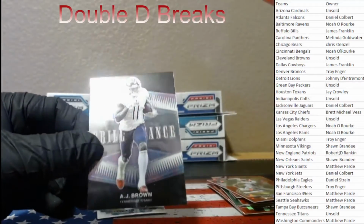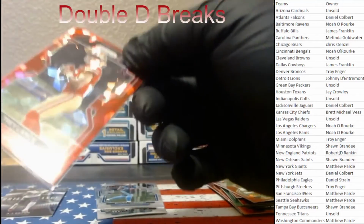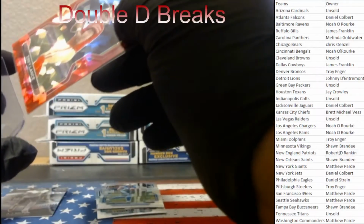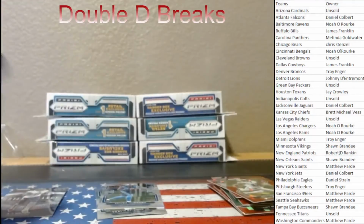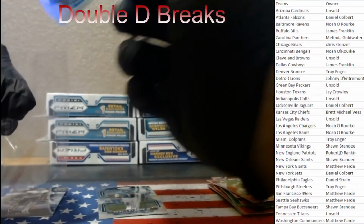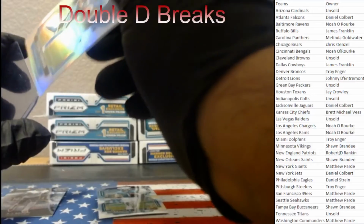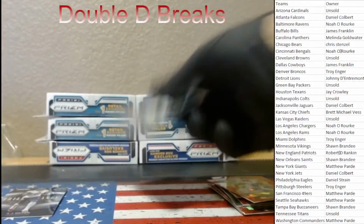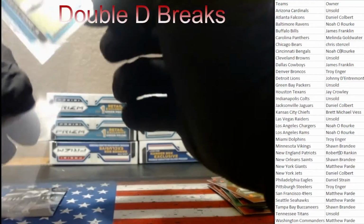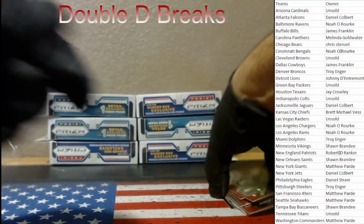Though, if you can see, it does have a couple of print lines right there. Unfortunately. Then we got a brilliance of A.J. Brown. Still a nice looking Trey Lance, and you really have to be looking for those print lines to notice it. Toss AJ Brilliance right there.